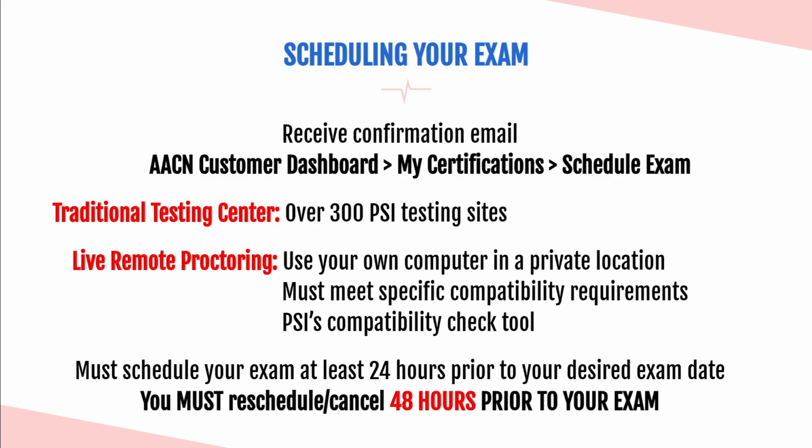Now, if you choose the live remote proctoring exam, you will receive an email from PSI with instructions for accessing your online exam. And in that email, you'll be encouraged to use PSI's compatibility check tool to verify that you have the appropriate hardware and software for a remote and online exam. Once you select a testing option, you will be able to schedule your exam appointment.